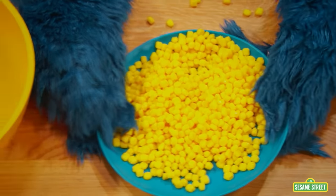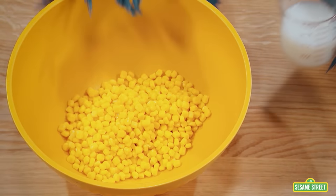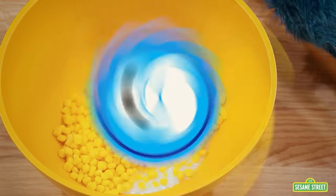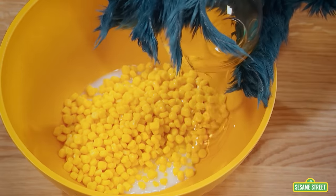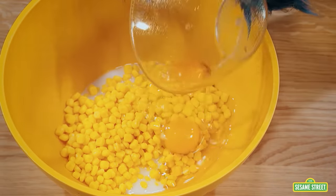Okay, put the corn in the bowl. Okay, corn into the bowl. Oh, yeah, good work. Now, pour in half a cup of skim milk. Okay. And a quarter cup of melted butter. Okay, this melted butter right here. And two eggs. Okay, two eggs.